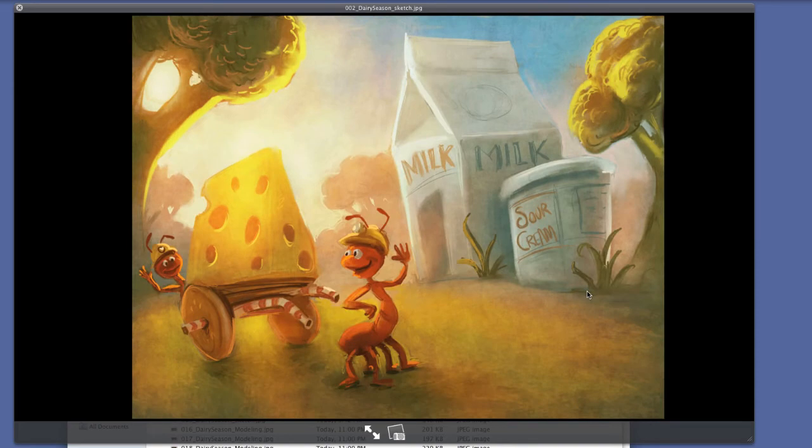Refined it a bit more so they could see the idea. And they're like, this is great, but let's explore a bit more. What if we don't have ants? What if we do vegetable characters? Try something completely different. Make it like a vegetable world.